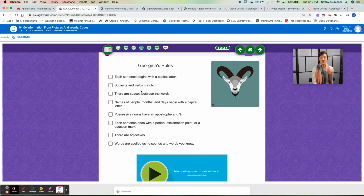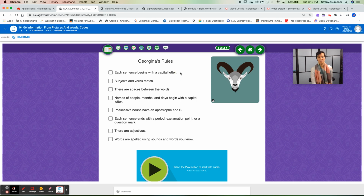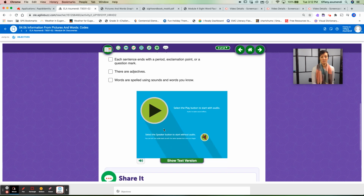Here are Georgina's rules one more time, just for you to look at while you're writing your sloppy copy. Each sentence begins with a capital letter. Subjects and verbs match. There are spaces between the words. Names of people, months, and days begin with a capital letter. Possessive nouns have an apostrophe and S. Each sentence ends with a period, exclamation point, or a question mark. There are adjectives. Words are spelled using sounds and words you know.